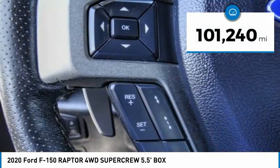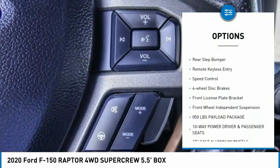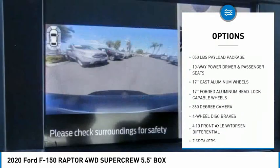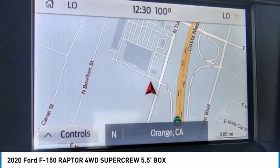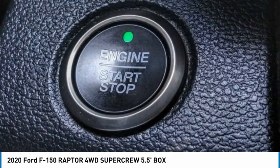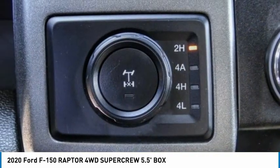Here are some of this vehicle's great options: electronic stability control, alloy wheels, brake assist, traction control, rear step bumper, remote keyless entry, speed control, four-wheel disc brakes, front license plate bracket, front wheel independent suspension. This beauty is sure to make you the talk of the neighborhood. So call or drop in for a test drive today.